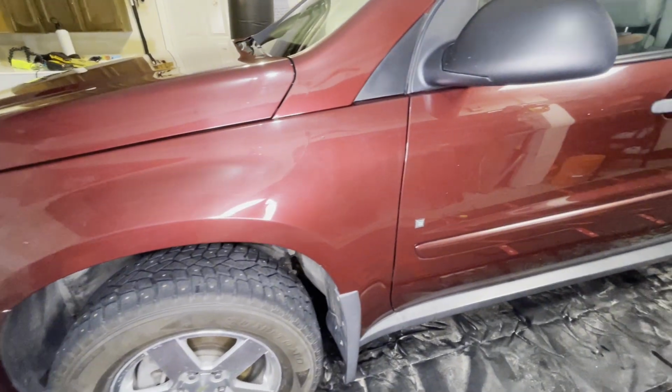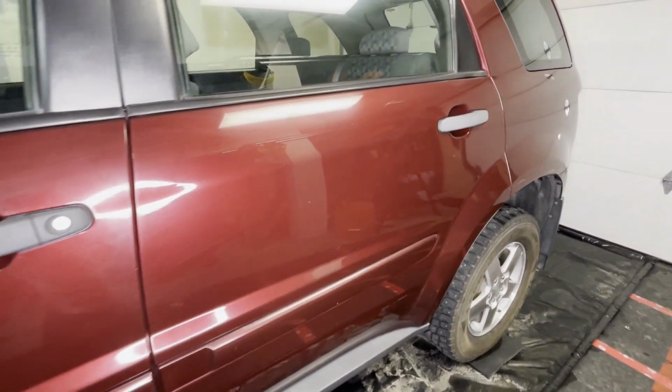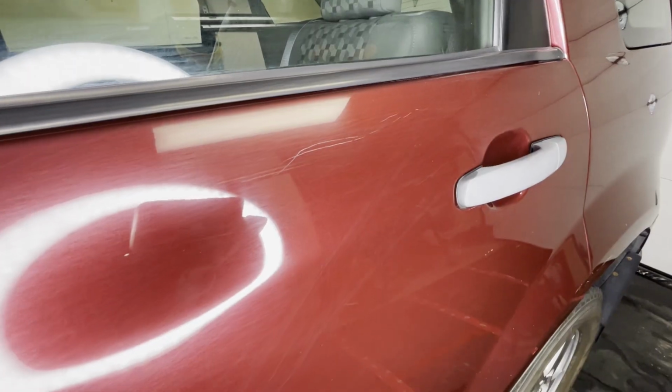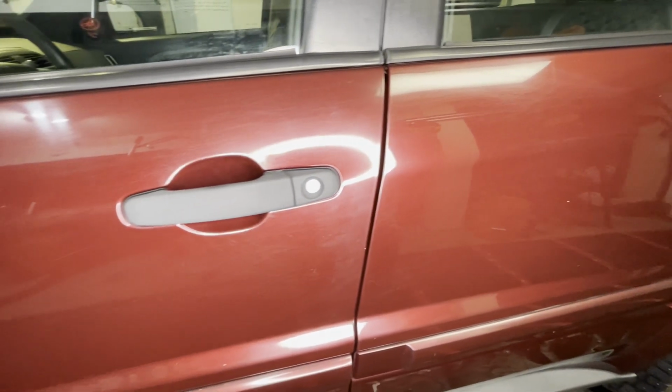Some of the swirl marks in this vehicle I think were just way too deep. I'm not sure what happened here. Honestly, I think the owner was washing this vehicle for many years with the brush at the car wash, and they were pushing very hard thinking that they were cleaning the vehicle really well, but they were also leaving lots of scratches.